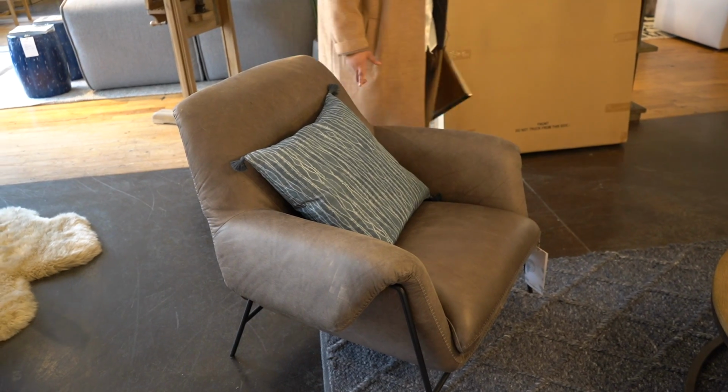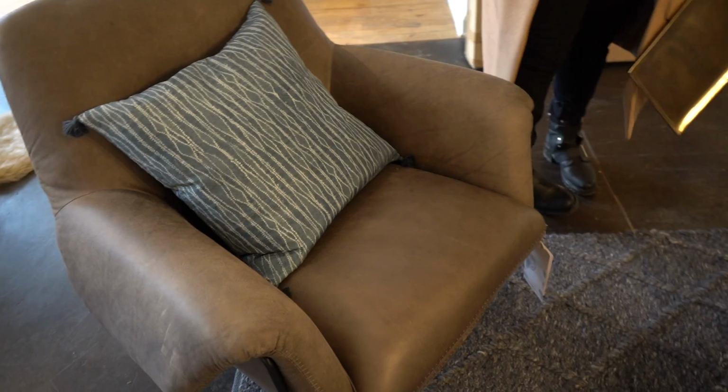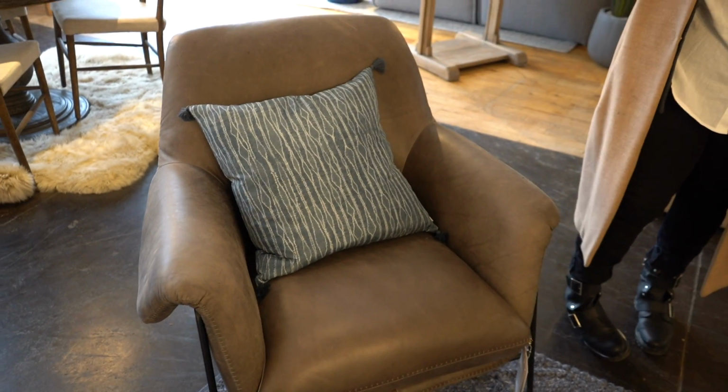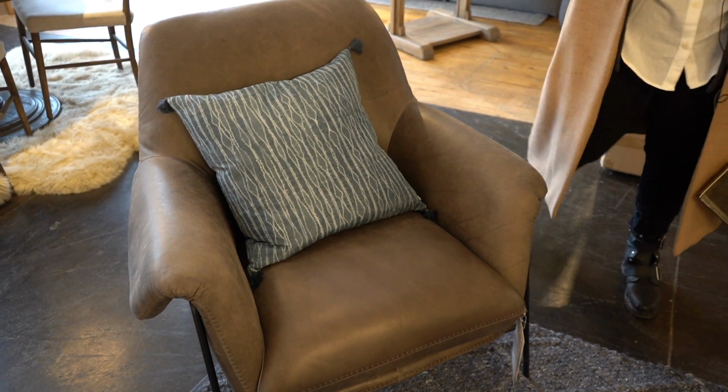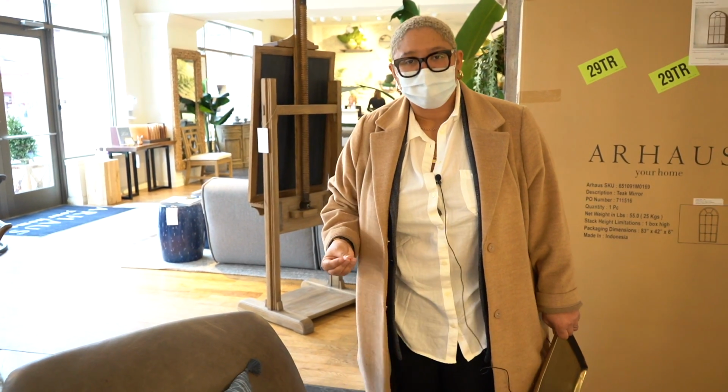This style of chair is so in right now. It has the really cool flap over arms. Again, this just seems like a chair that you actually want to sit in, not just look at, right? Because we're actually using our furniture in 2021. I have to say that to convince myself of that, because, you know, I don't sit on my own sofas.